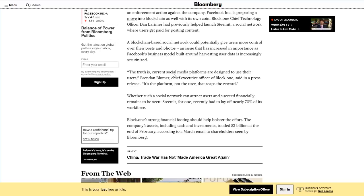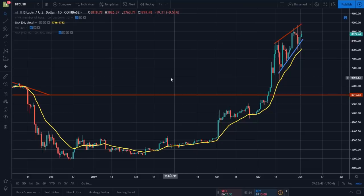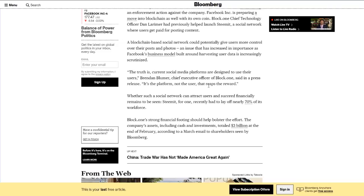The truth is, current social media platforms are designed to use their users. Brendan Bluffer, Chief Executive Officer of Block.One, said in a press release, "It's the platform, not the user, that reaps the reward." He's absolutely right. This is a trend that we're seeing a lot in the cryptocurrency market, is companies and other blockchain startups trying to benefit the end user rather than the actual company itself. Because if you benefit the end user in business, a lot of times you're going to be benefiting the company as well. Another great example of this would be Brave browser using the BAT token.